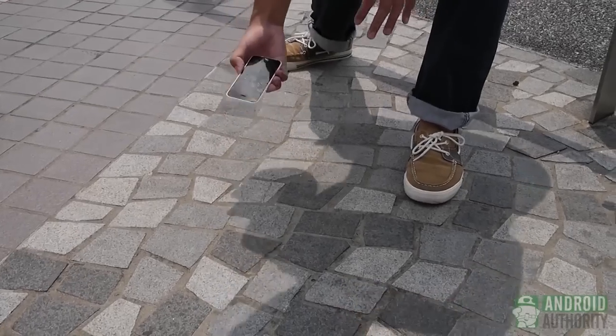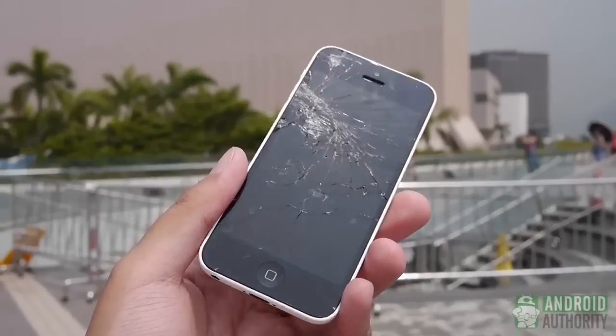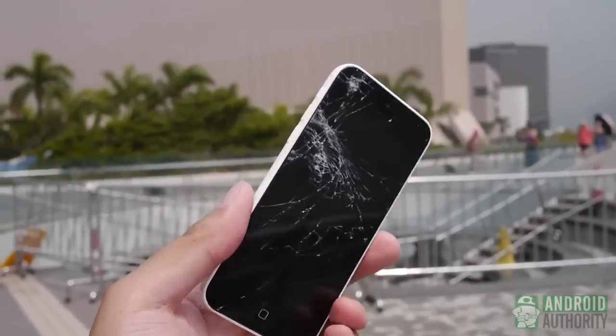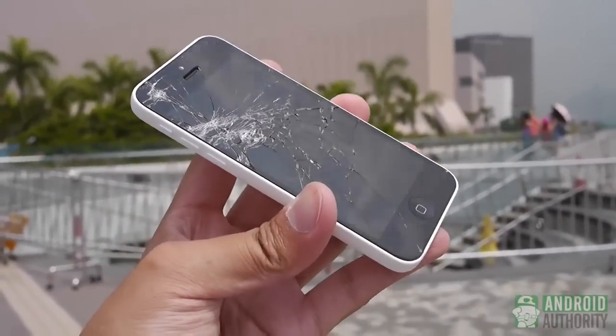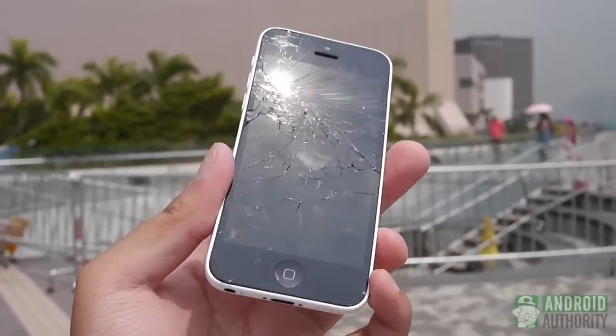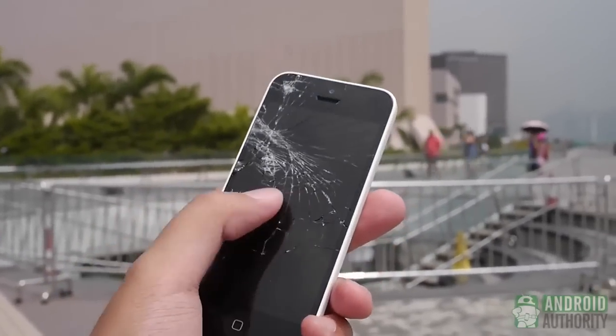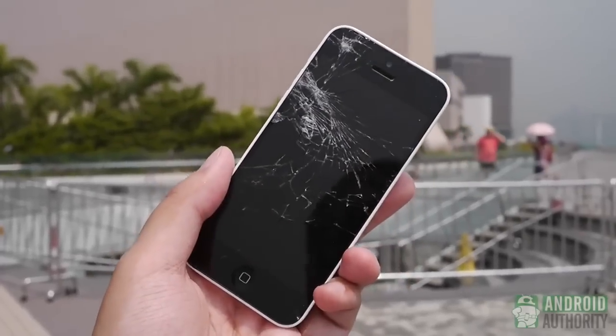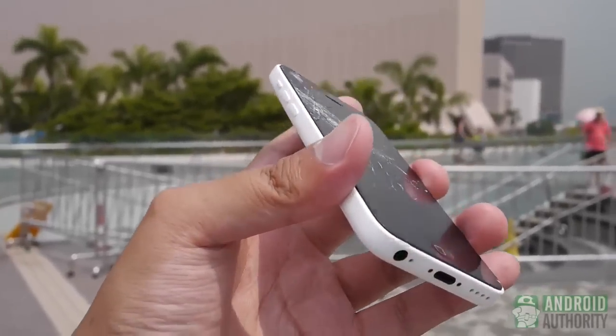Let's find out. Ooh, there it is. Well, as we usually expect when it comes to iPhones, we see the screen shatter. We had a very good impact right on the front, and as you can see here, there are spider webs all over the front of this phone. So the screen definitely shattered. I'm afraid to touch it for fear of getting cut, but we're going to see if it still is operational.